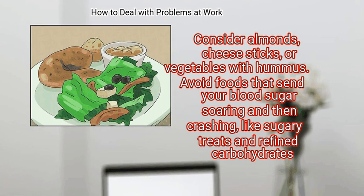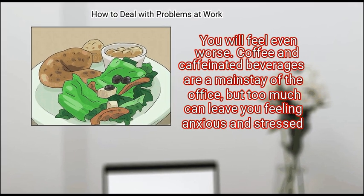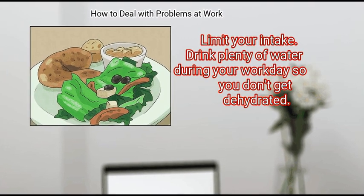Avoid foods that send your blood sugar soaring and then crashing, like sugary treats and refined carbohydrates. You will feel even worse. Coffee and caffeinated beverages are a mainstay of the office, but too much can leave you feeling anxious and stressed. Limit your intake. Drink plenty of water during your workday so you don't get dehydrated.